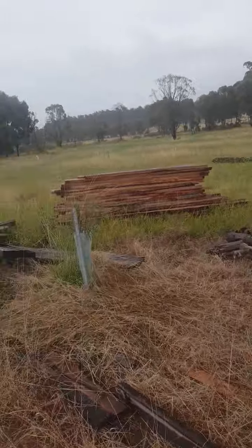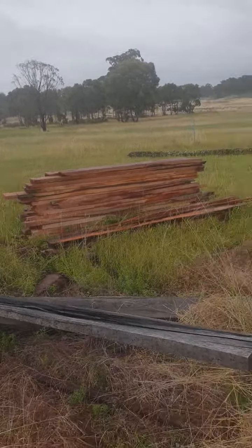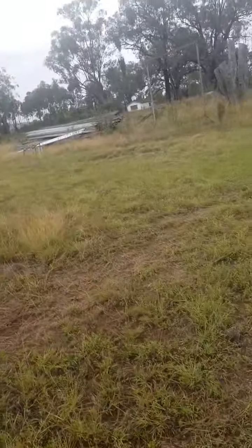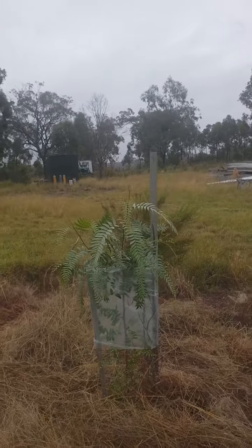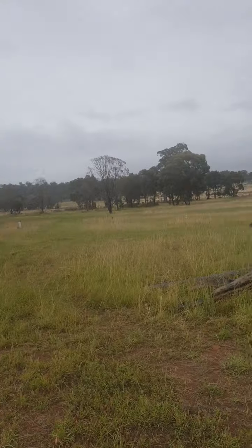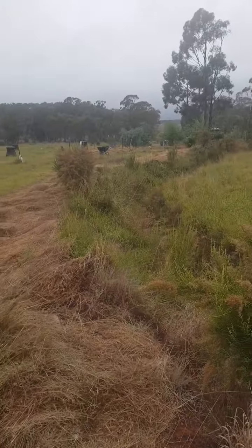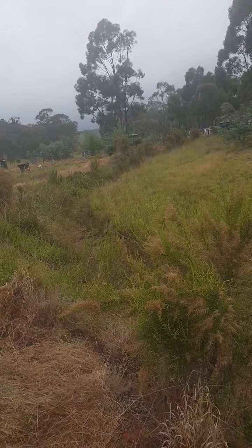This is another Currajong tree here. There's a pile of timber that I milled up from my neighbour. And we come over here. This is our swale, and this is our California pepper tree. And just to show you what the swale looks like, bit of a ditch. All this is level here and it's on contour and catches water.